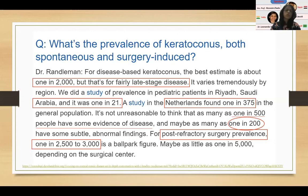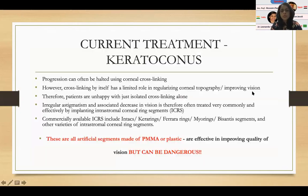And that really leads us to understand that keratoconus is much more prevalent than we think it to be. There was a study in the Netherlands that found 1 in 375 in the general population. And probably an estimate of 1 in 200 are patients who have some kind of subtle or abnormal findings. So this is a really common disease. It is actually becoming much more common. As all of us who are doing cornea and refractive will realize, we see more and more patients in our outpatient practices. And so we really need to think of more and more ways about how we can treat these patients and give them the best possible visual results, as well as, of course, stop progression.